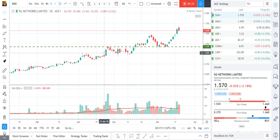So you can see here, it's previously been a resistance area. It hit that, bounced off, came back up a little bit, didn't go anywhere, tried again, didn't go anywhere. And on the third time, it pushed through with a bit of volume down here. And you can see that it then switched to using this line as support. So that line that was previously resistance now becomes support.